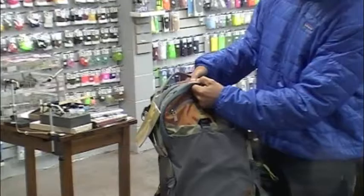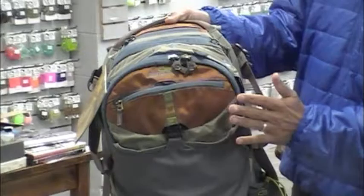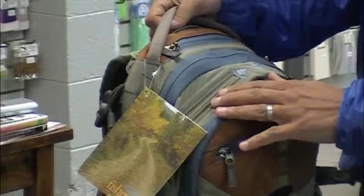Other features on this backpack that you've got to look close to find are these magnetic strip openings. Those are meant for you to be able to slide rod tubes down into the interior of the bag. It's nice in that it keeps those tubes secure. It also keeps them from snagging on things and kind of being in your way when you're clomping through the woods. You can also put other things in there. You can put a tripod in there. You can put a wading staff in there. So those are nice features.